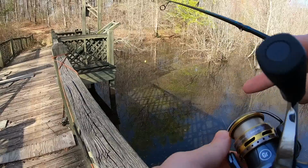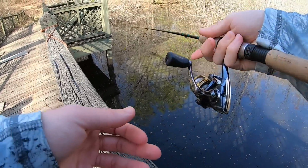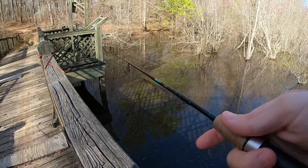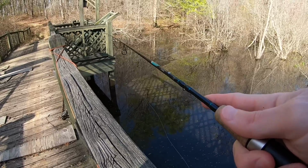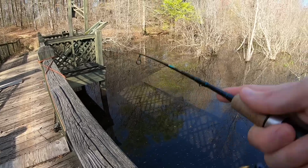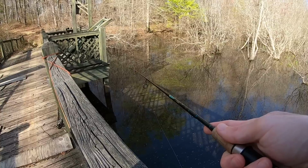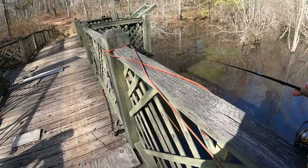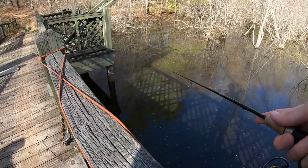I knew there had to be some fish under this bridge. Let's see if we can get another one. That was an awesome fish. Great start to the day. There's another one. Oh, lost him. Might have started a feeding frenzy. Oh, they like the aggressive jigging.